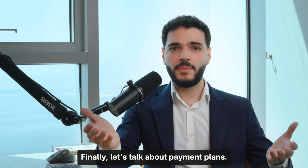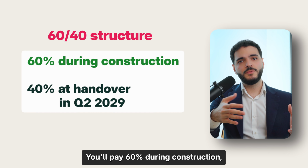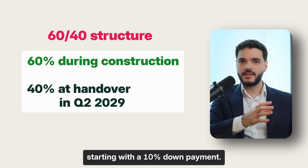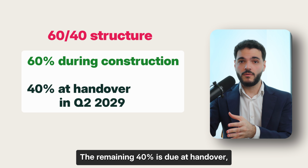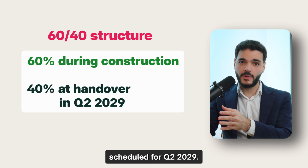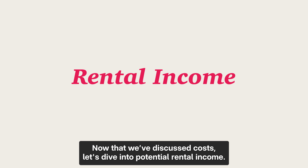Finally, let's talk about payment plans. Capria offers a 60-40 structure. You'll pay 60% during construction, starting with a 10% down payment. The remaining 40% is due at handover, scheduled for Q2 of 2029. Now that we've discussed costs, let's dive into potential rental income.